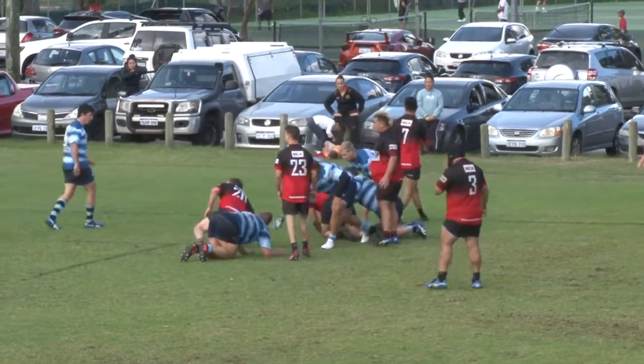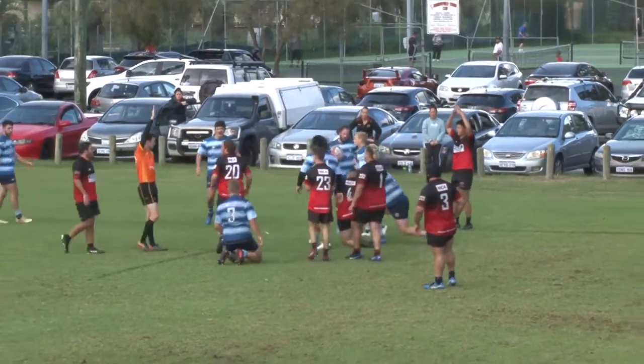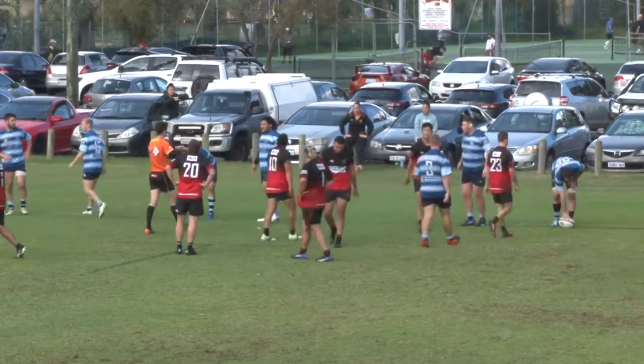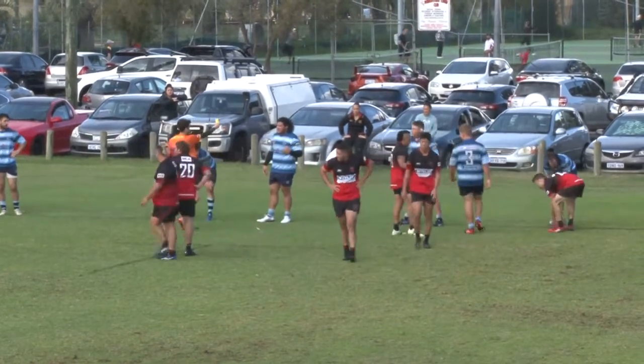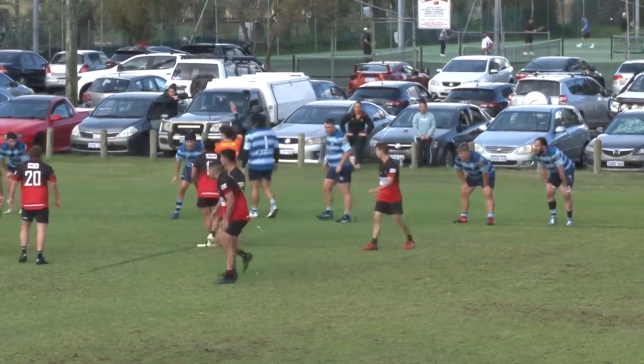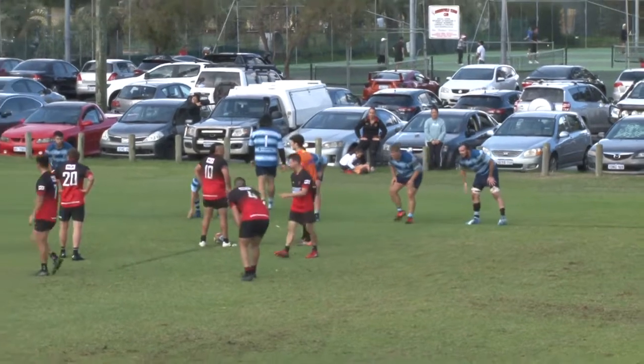Penalty. No release. This is going to be danger now. Straight to the bin. They just got one back, and there goes another. Number one, you're 50 plate. No. Has gone. Too many penalties once again. They just got their man back. Now they're back to 14.